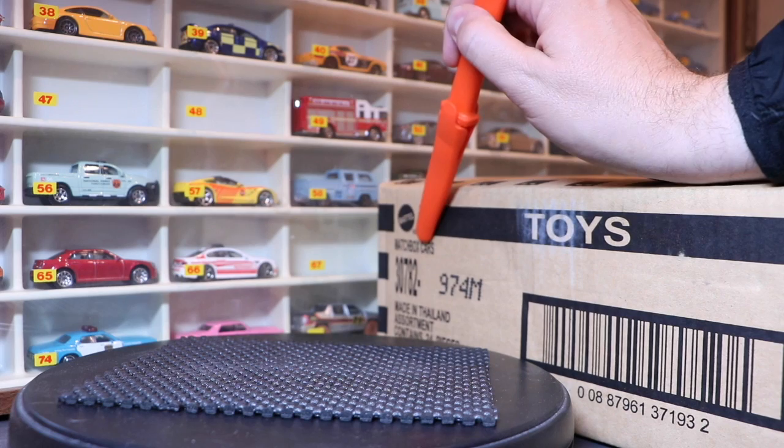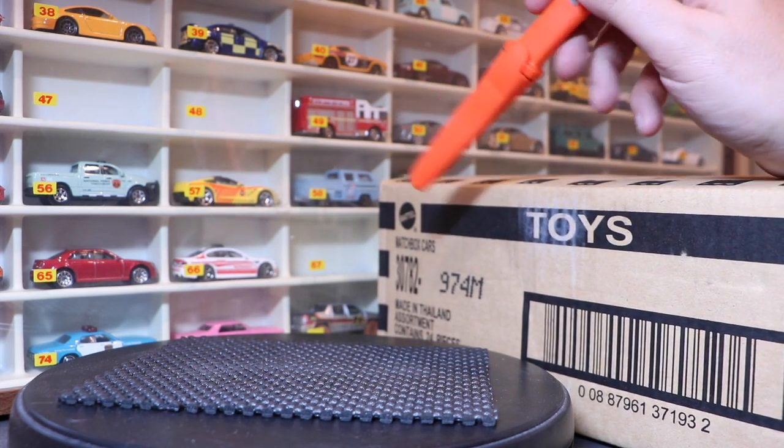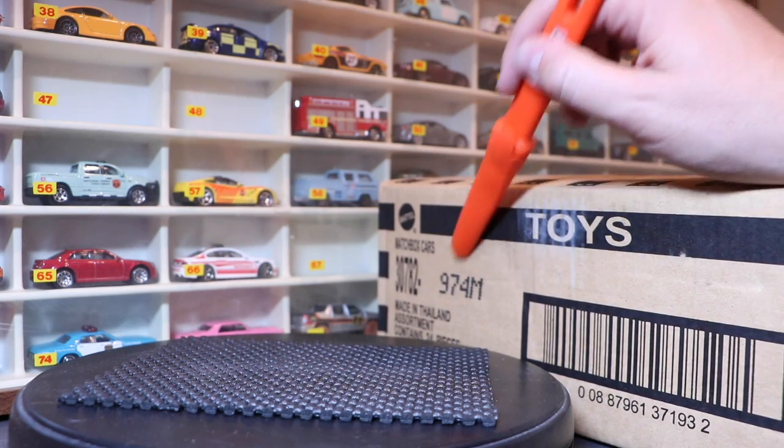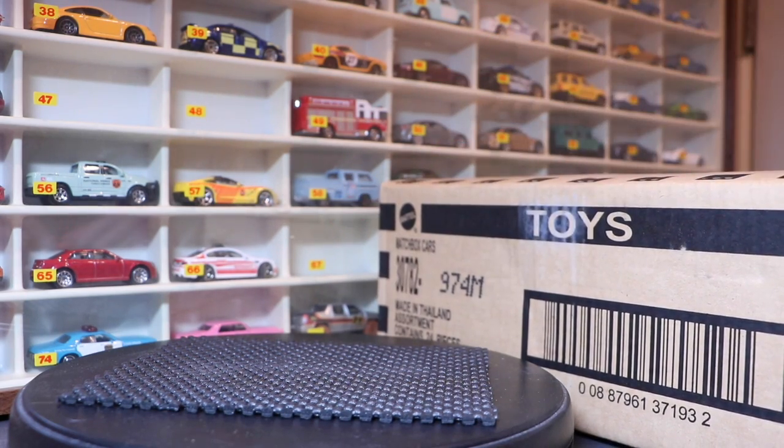This is Matchbox, and let's get to that. This is the final case of 2016, the M case for Matchbox, a 24 count case, and then we move on to 2017 just like we already have with Hot Wheels. So we're gonna go ahead and open it.